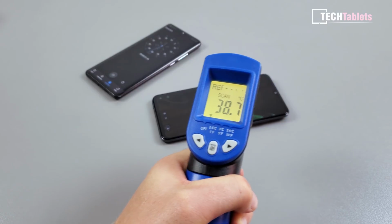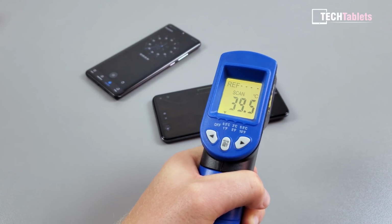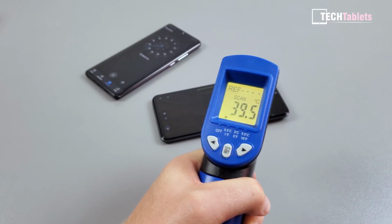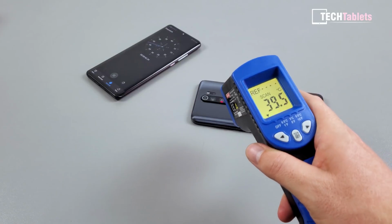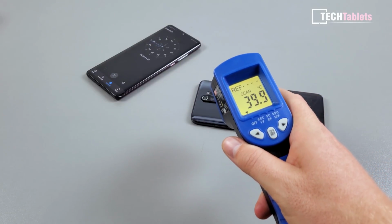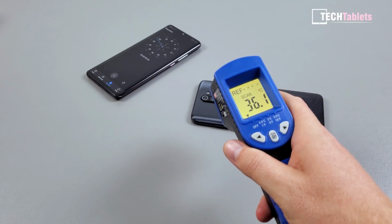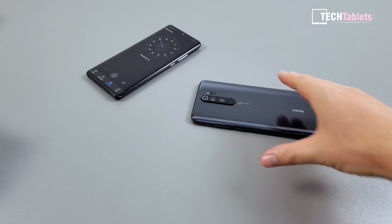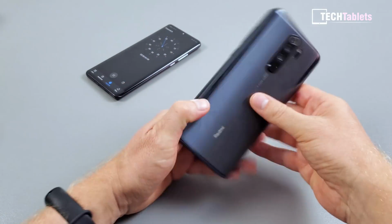All right, so we're getting up to about 40 degrees now. That is a big difference from the about 30 I had after 30 minutes of gaming in the original video, but this is to be expected. All mobile phones are going to get up to very similar temperatures here. On the back, almost 40 there. And that looks to be about it. So these temperatures are still perfectly fine. This is not scalding me. It's not burning me or anything like that.